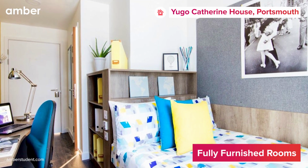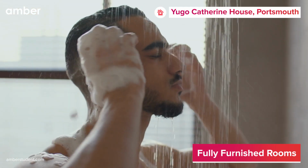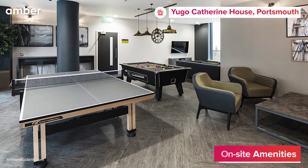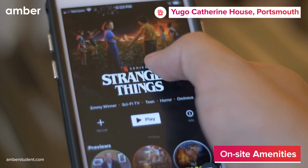All the rooms here come fully equipped with a cushy bed, a dedicated study nook for those academic pursuits, and ample storage. Plus, enjoy the convenience of your own squeaky clean ensuite shower room. Take advantage of the games area and on-site laundry facilities to make daily life a breeze. Plus, enjoy free high-speed internet for streaming your favorite shows.